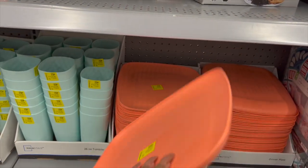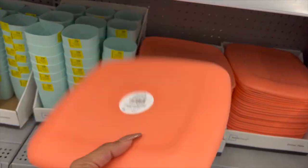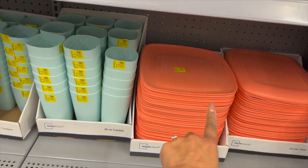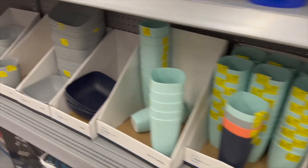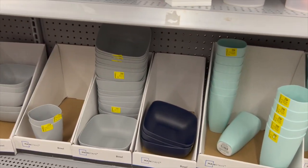So you don't ruin the plates you have, your existing plates, or they're good for RVs because plastic is your best friend when you're in the RV because it's a moving vehicle. They have those. They have the 25 cent cups. They also have like the little bowls in gray and blue for 25 cents as well.